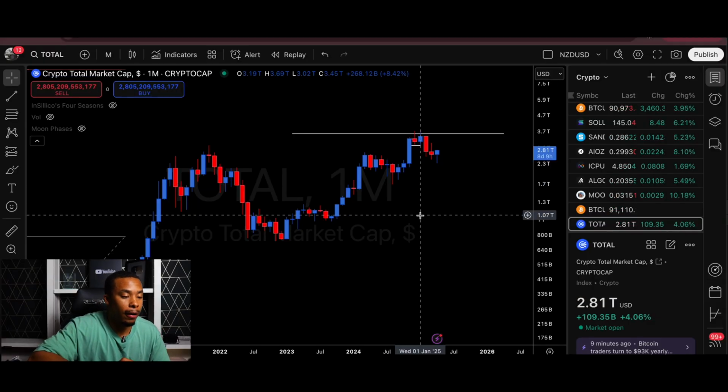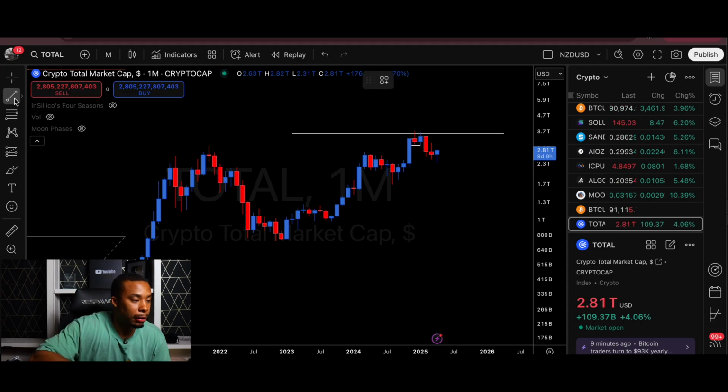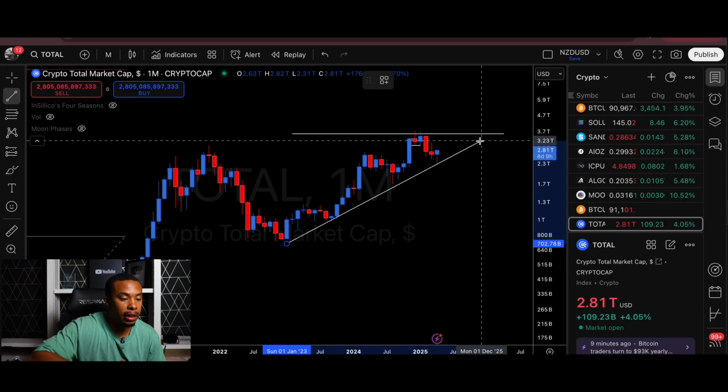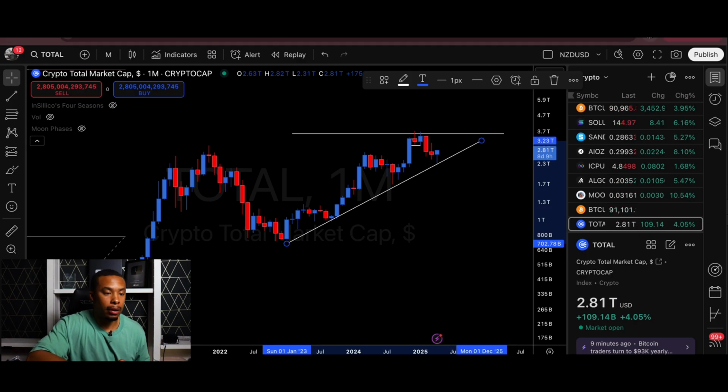Now, what we're looking at right now is the total crypto market cap. This is the monthly chart. This includes everything: your Bitcoin, your Ethereum, your Solana, your XRP, your XLM, everything. Now, something to pay attention to, and you know I love my triangle patterns: we are currently in an ascending triangle pattern, okay?